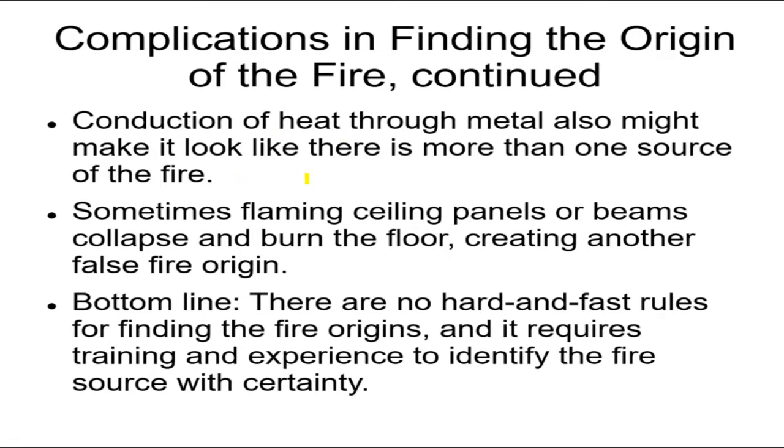We mentioned conduction through metal. Another thing is when there's a fire, the flaming ceiling panels or even wooden beams fall down onto the floor. Where it falls down on the floor, it'll ignite the floor over there. So again, it looks like another origin, another source of the fire. Well, is that an arsonist doing it? But no, it might not be. Maybe there was a flaming ceiling panel that fell over there and started the fire in that other place.